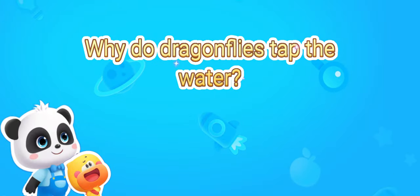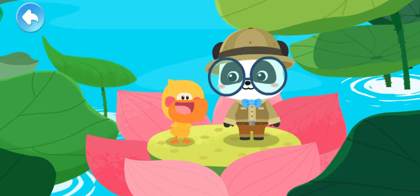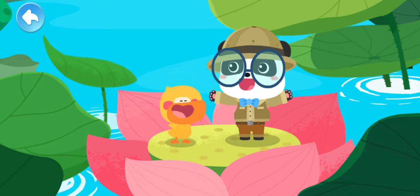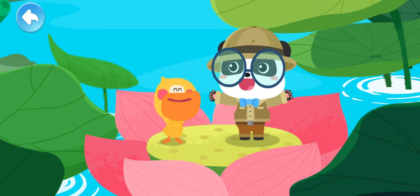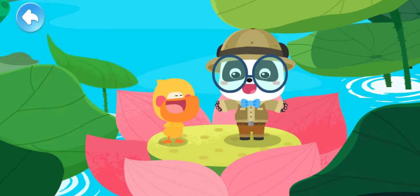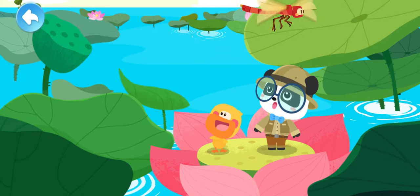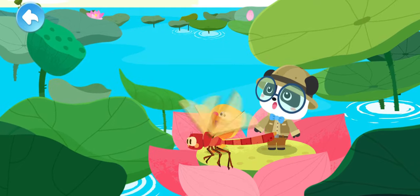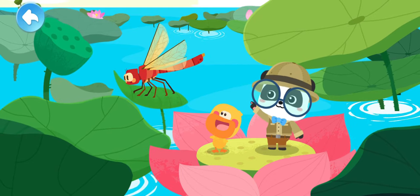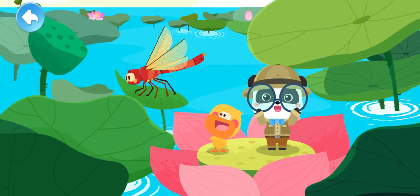Why do dragonflies tap the water? Wow! Kiki, there is an airplane! Airplane, phew! This is not an airplane. What? Look, this is a dragonfly. Hi, dragonfly. Let's learn about the dragonfly.